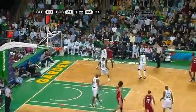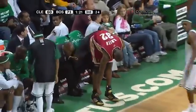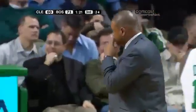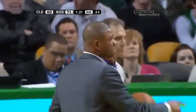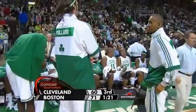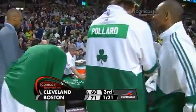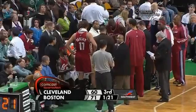Szczerbiak misses outside. Joe Smith with the attempted hustle rebound, couldn't track it down. And Doc is going to take a timeout. Minute 21 on the clock, and Boston up by 11. Ray Allen leading the way with 19. LeBron's got 20 for the Cavs. Back with 1:21 to go in the third, and the Celtics up by 11.